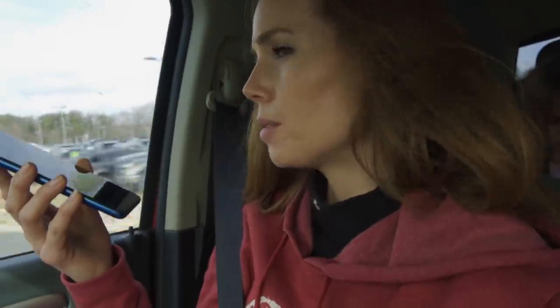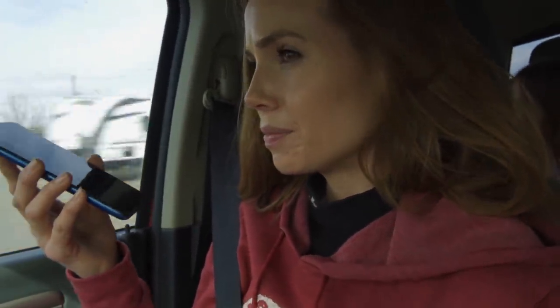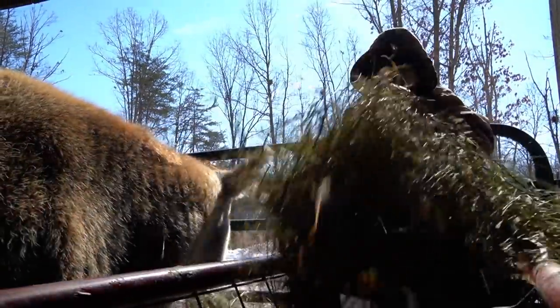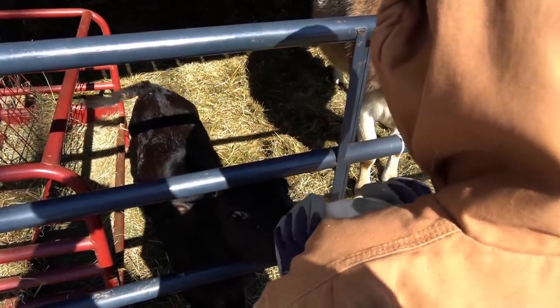You ready to go home? Yeah. Hey, Carter, we're on our way home. Yeah, we'll be there in about 2 hours or so. How'd farm chores go? Oh, they went good. I gave the calf and the mama some plain water. I fed him the chicken.